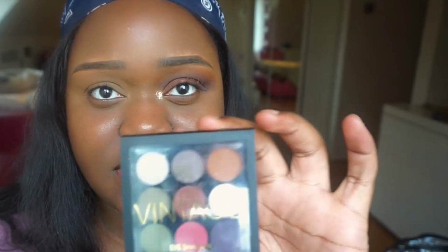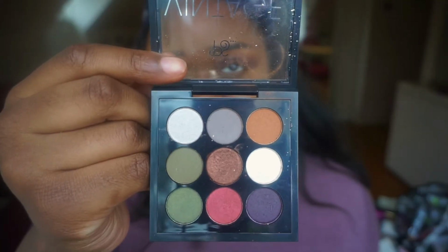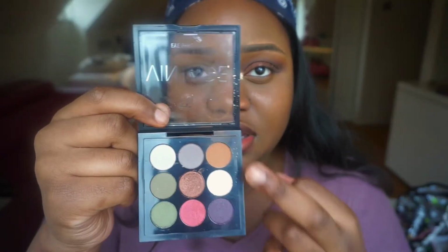To the eyeshadow section, please tell me why all the eyeshadows were looking dusty, and the only one that I thought would look alright on me was this one. I'm going to be using this one as transition shade and this one as crease color.